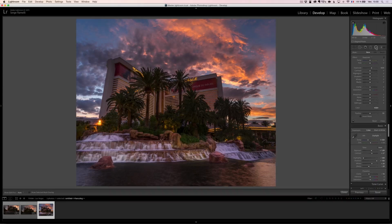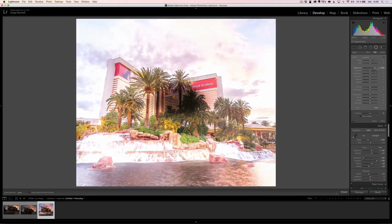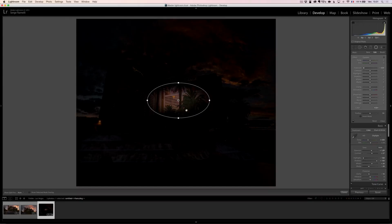the radial filter. I'm going to get this radial filter, same thing. You can choose whatever you want. I'm going to take exposure, which is usually what I use the most, and I'm going to make a circle. Now, when I move the exposure to the right, you see everything becomes brighter except what's in the circle. And if I go left, everything becomes darker except what's in the circle.